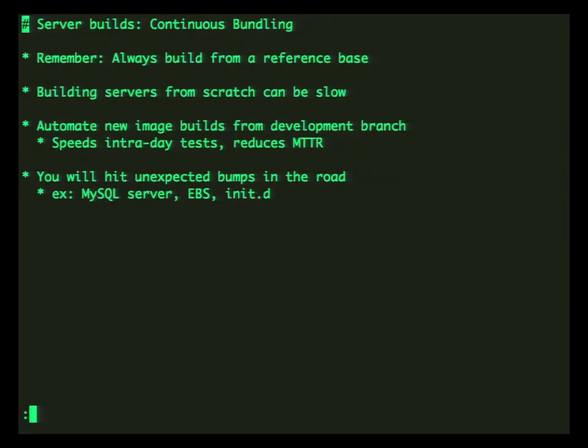So that when we instantiate that server later and run Puppet, Puppet will say, oh, MySQL is already installed, but before I can start the service, I need to take this directory and move it back to the EBS volume. Because otherwise, MySQL is going to get all confused.